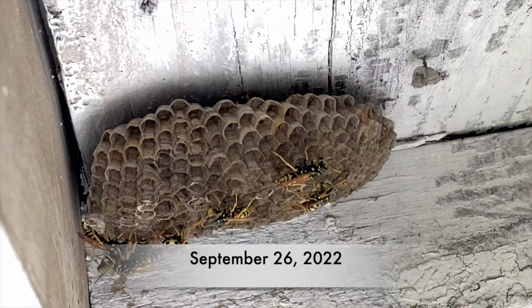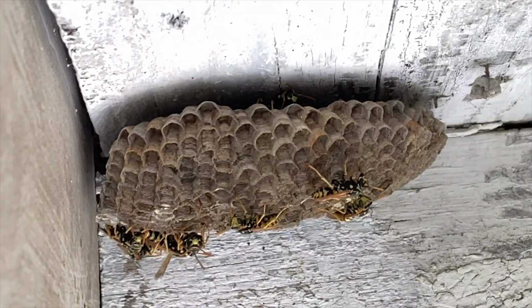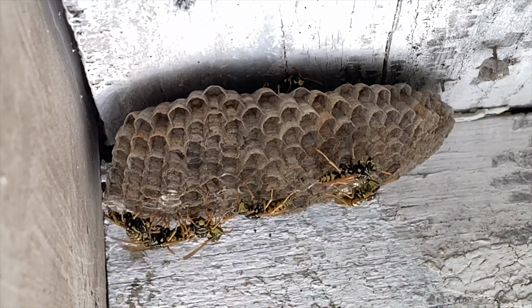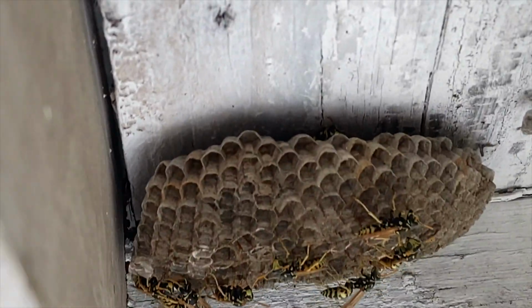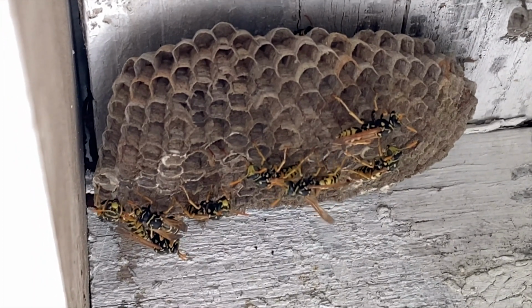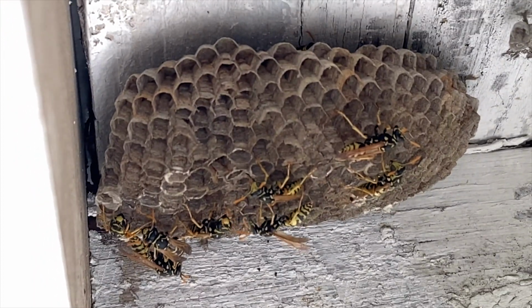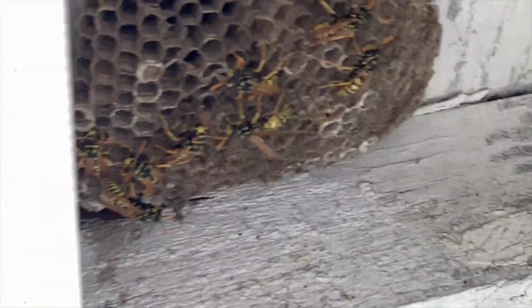Here we jump ahead about a month to September 26th of '22. As you can see, there's still adult wasps on the nest. You can still see a couple of males, a couple of females, but the population has definitely declined, and most of them are no longer on the nest. No visible larvae or eggs, as far as we can see.